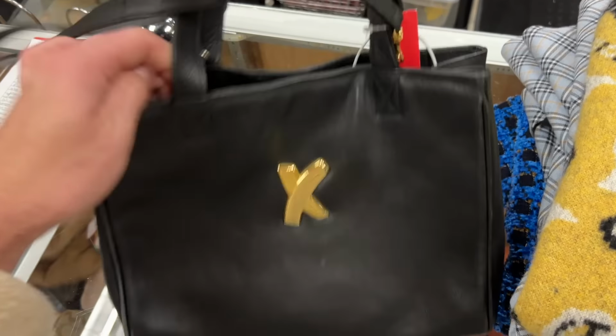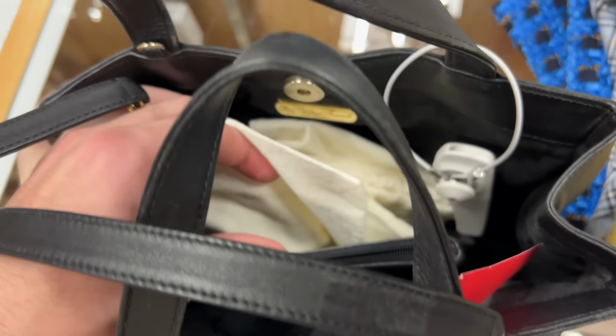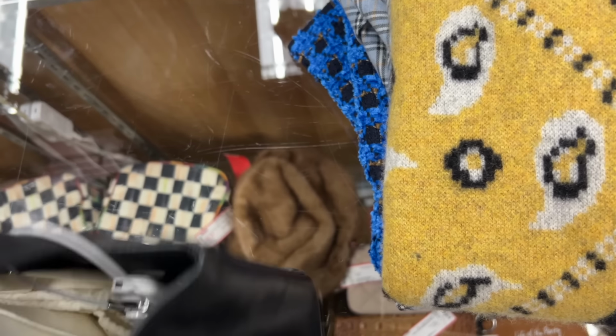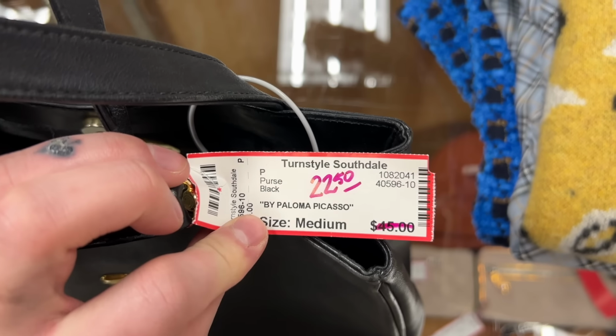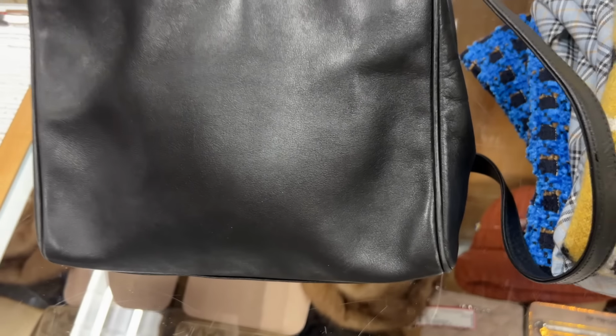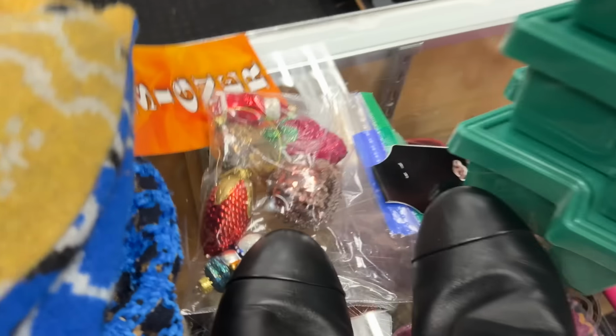And the last thing I ended up finding was this beautiful Paloma Picasso bag, as mentioned all the way in the beginning of this little store. This one had the dust bag and the original pouch in it, and it was marked down to $22.50. I thought it was a lot better deal than the little one that was $35. I think this is just a little bit more versatile. You can carry some more stuff in it. She was a keeper. I also found these for my Christmas cookie.